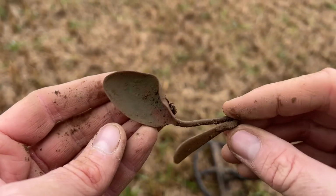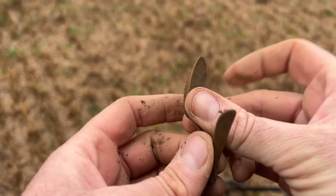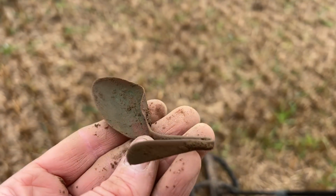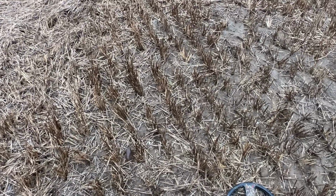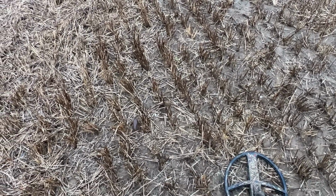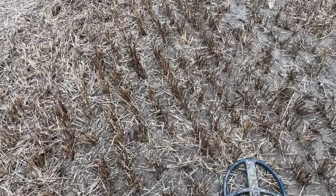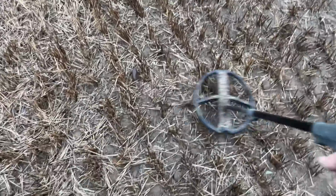Well, if I'm not finding pocket watches, I'm finding cutlery. Oh, nearly. It's another teaspoon, except this one is whole and probably again 50, 100, 150 years old. It's been nothing but junk for the last half hour. I'm very close to an old property which is on the maps back in the 1700s, so there may well have been people living there for a lot longer.